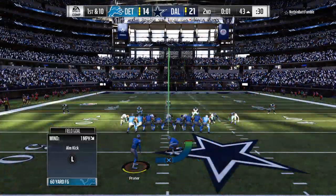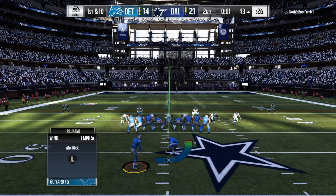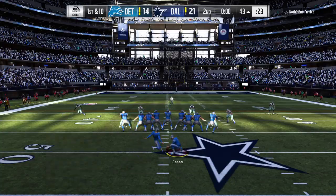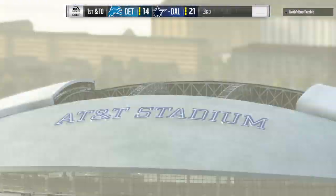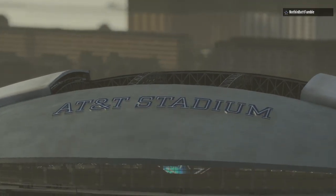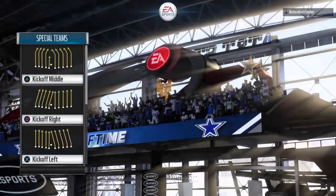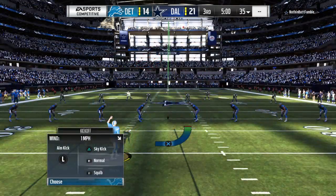Here is Matt Prater now. He's got the leg for this as he holds the NFL record with a 64-yarder back in 2013. They spot it on the midfield stripe, so it is a 60-yard attempt here. And this one will not get there. It's off to the left anyway. It's no good. That's it for the first half. 2 more quarters to go. We'll have plenty more to see after the break.